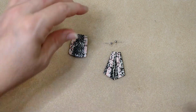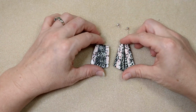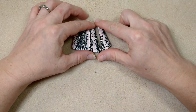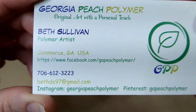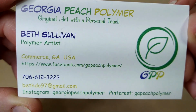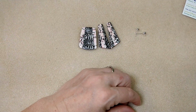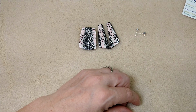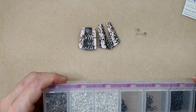So here's what you're going to need if you want to make this set with me. You're going to need something like this. I'm sure you can order these from her. Again, here's her information. And I know that she has all kinds of beautiful things, but you could probably order this exact one if you want it. You would have to get in touch with her and just find out. But pretty sure that you could.